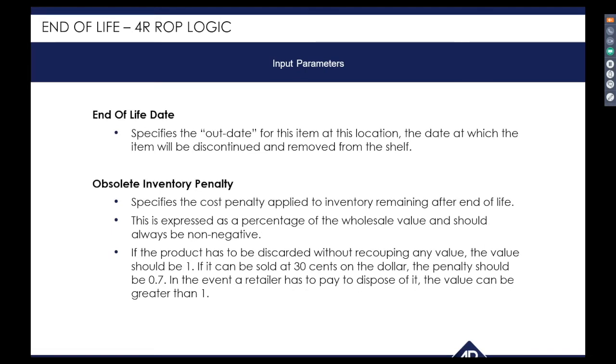Two input parameters are required in order to apply end of life support. The first one is the end of life date, and that's the date in which the item will be discontinued and removed from the shelf. And the second parameter is the obsolescence penalty, and that will be applied in a similar fashion as to that of the shelf life, as it specifies the cost penalty applied to the inventory remaining after that end of life date.